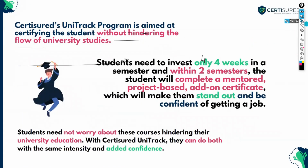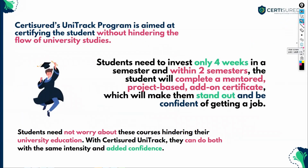We created Certisured's unique program to make sure that the student can get that certificate without hindering the flow of their university studies. In the UniTrack program, a student needs to invest only 4 weeks in a semester. And within 2 semesters, the student will complete a mentored, project-based add-on certificate, assured to make him stand out and have the confidence of getting a job.